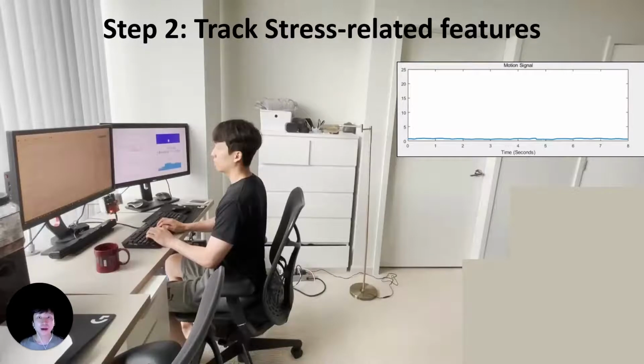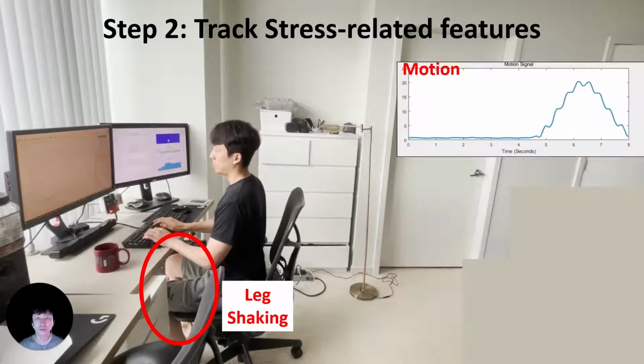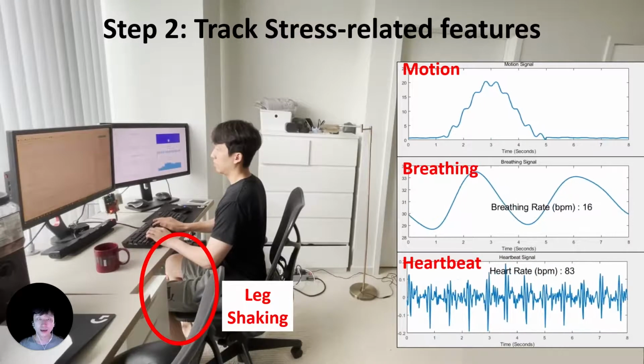Once the user is nearby, it can start tracking different features. For example, it can track the level of motion, which I show here. When the user starts shaking their leg, it can detect an increase in the motion amount. It can also track breathing and heartbeats. And the reason we can get the heartbeat is that it also causes small body movements that can be captured by our system. And if there is more than one person, the system can extract these features for each of them.